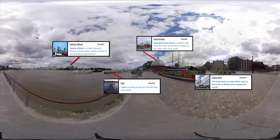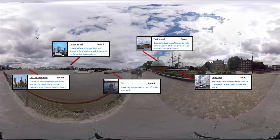Finally, I'd like you to turn right. Look again at the other side of the river. In the distance, if you look hard enough, you will see the City of London. More than 300,000 people commute every day to work in the City of London's huge financial services sector.